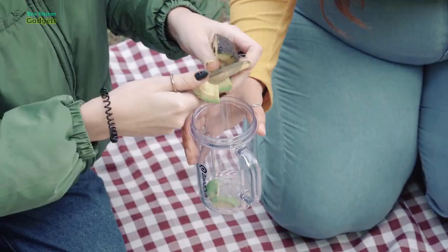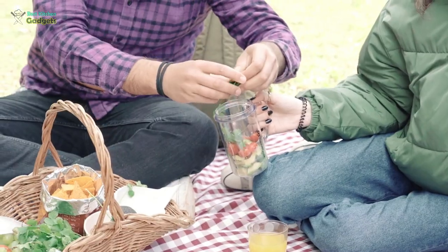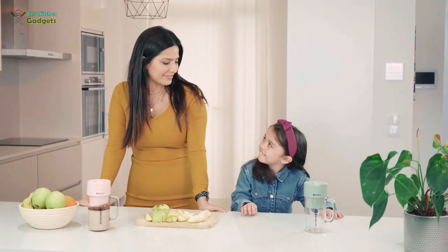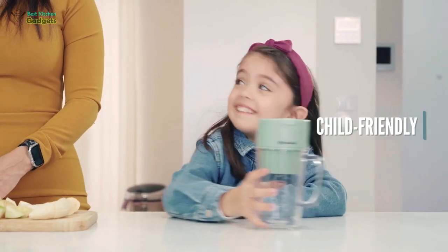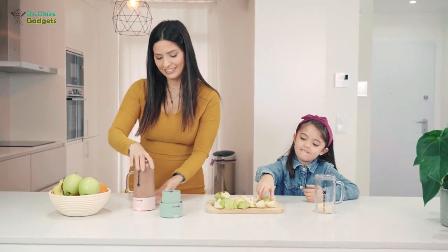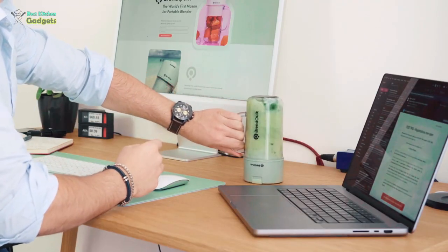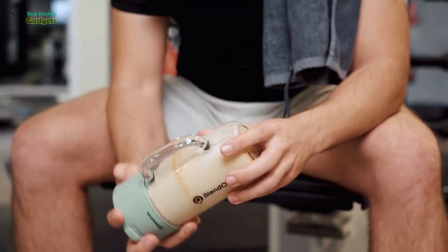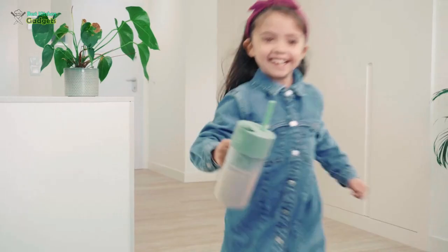Taco Tuesday can now be Taco Week with a quick, smooth guacamole really on the go. Your baby or child is hungry and you want them to stay healthy? No problem. Fresh gourmet food with just one finger. BlendQuick allows you to finally make perfect blended creations with the touch of a single button. And it's safe for everyone to use.